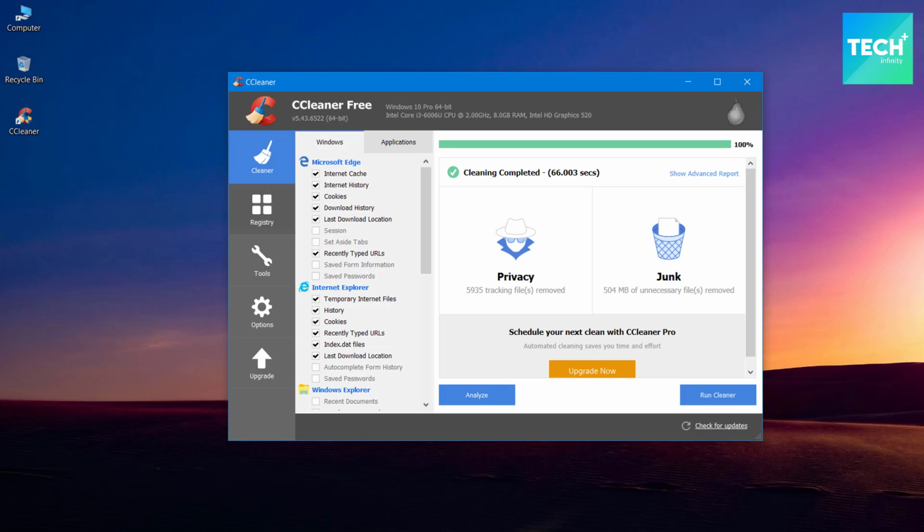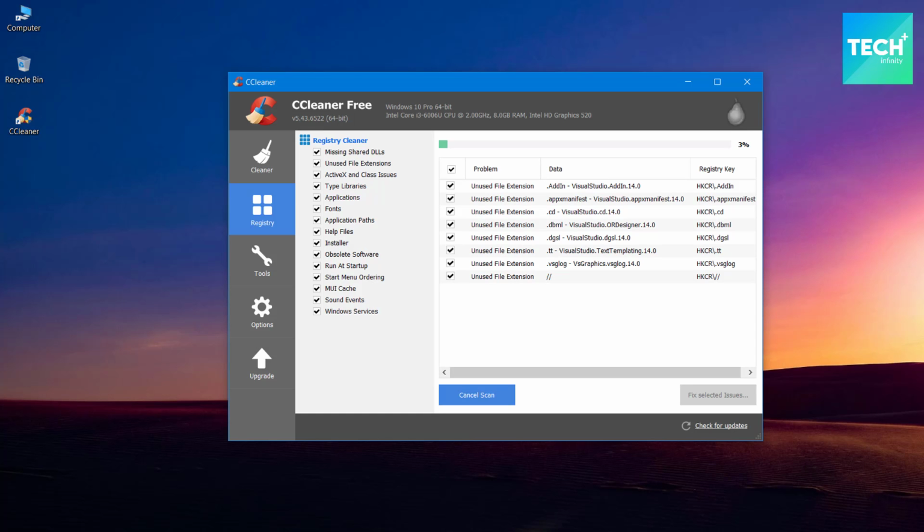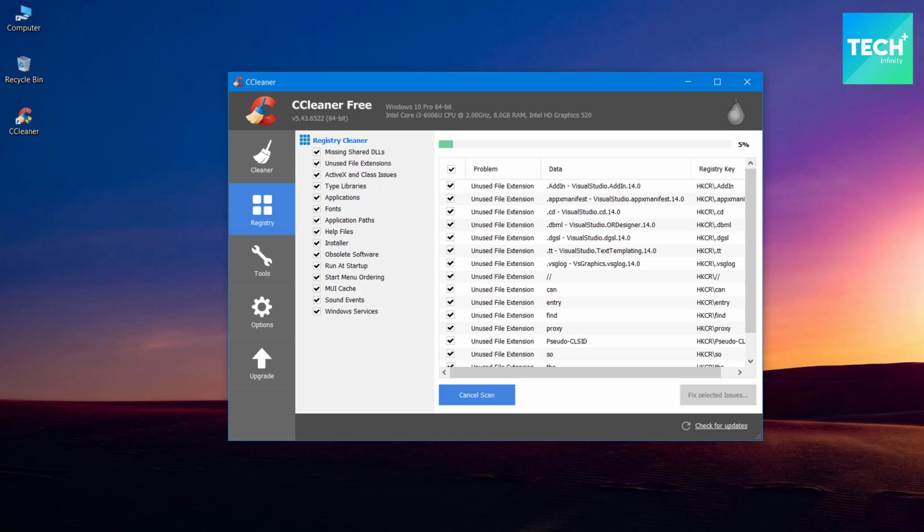Since I use this software regularly, the amount of junk is less. If you've never used this software before, you can get gigabytes worth of free space. This software also helps you clear up the invalid entries from your registry, so you could do that as well.